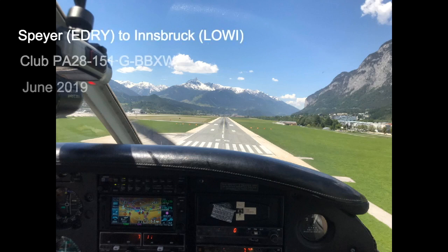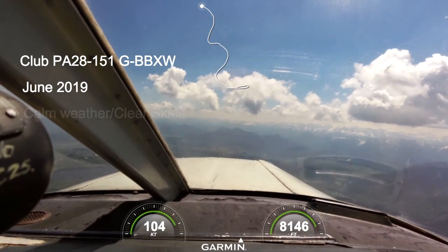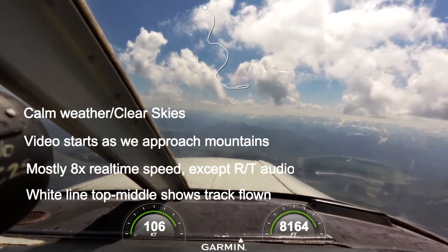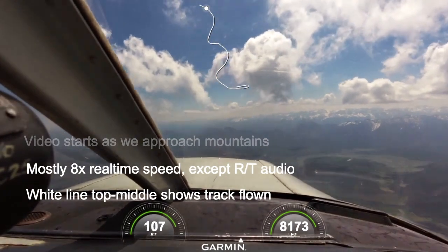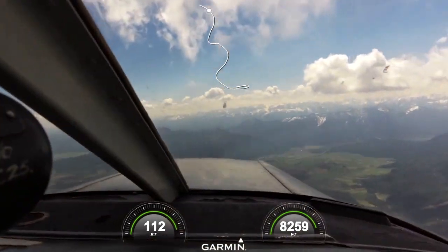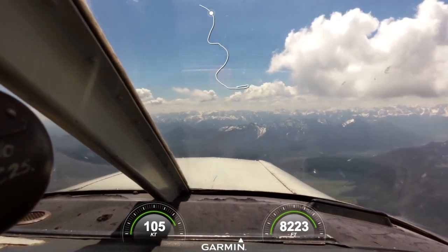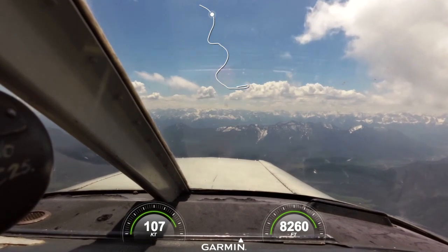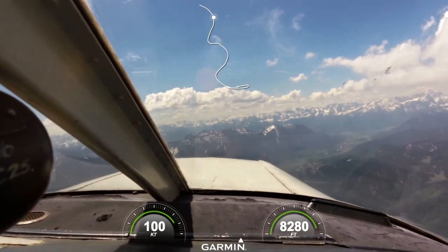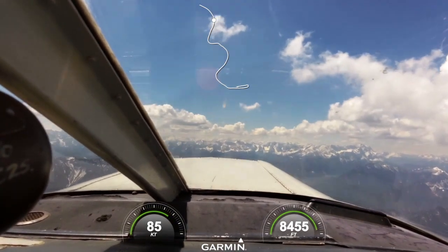Today's video records a flight VFR from Speyer in southwest Germany to Innsbruck in western Austria. And the video in particular shows the entrance into the Austrian Alps, through the valleys and down into the airport itself. The white line in the top center of the screen shows the ground track that we flew. We're flying at about 8,500 feet, perhaps higher than might be required, and currently talking to Innsbruck approach.